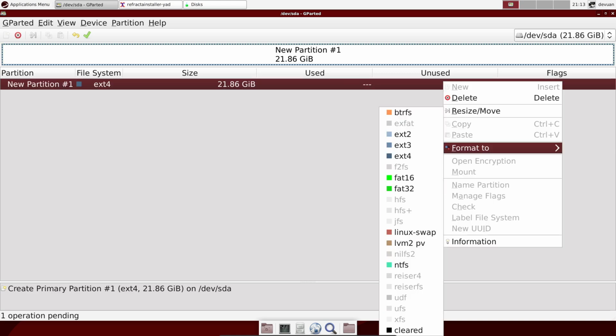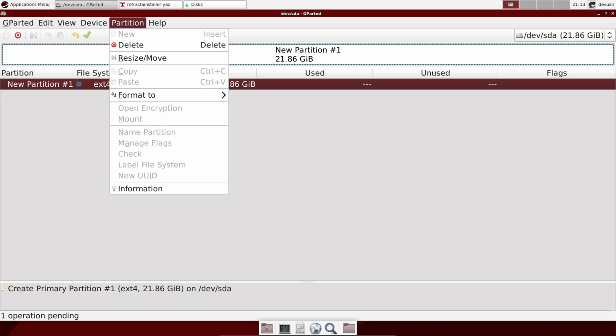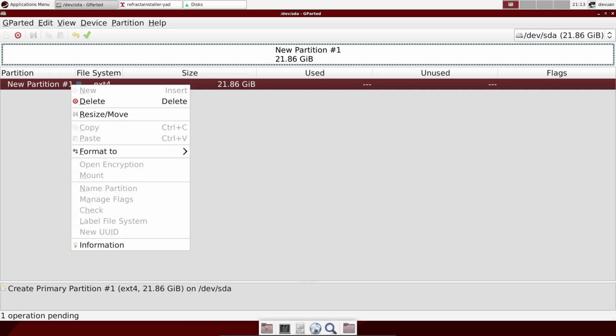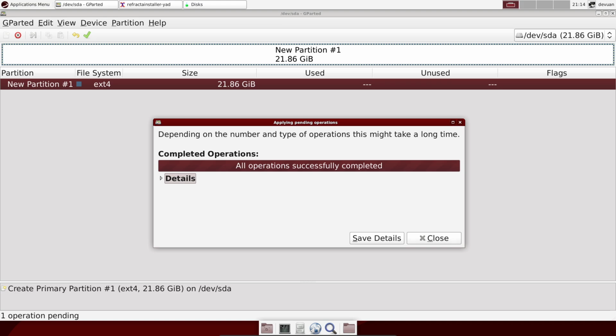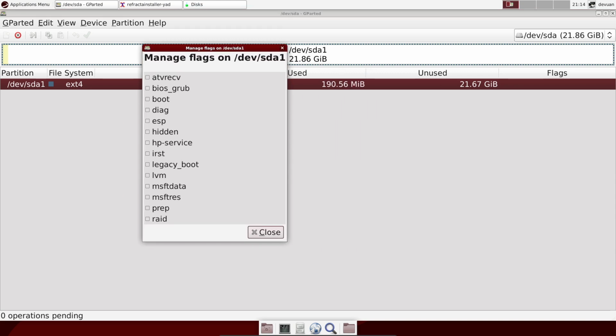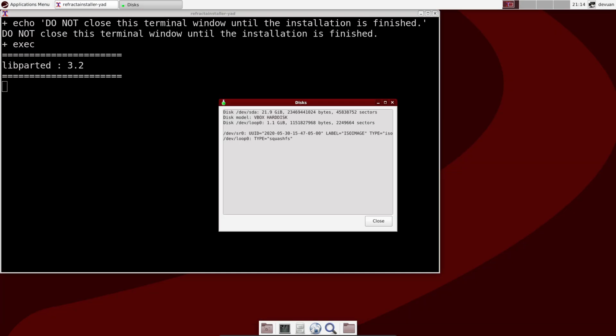Let's see. No, that formats it. I actually see a manage flags option here, but it's grayed out. So do I have to apply this and then I can make it bootable? Okay, got it. Just can't do everything at once. All right, so we'll make it boot. Okay, and I would do BIOS grub if I was doing an EFI system, but I just did regular VirtualBox, so this should work for it. Okay, so we'll close that. And okay, so I should be able to exit gparted.